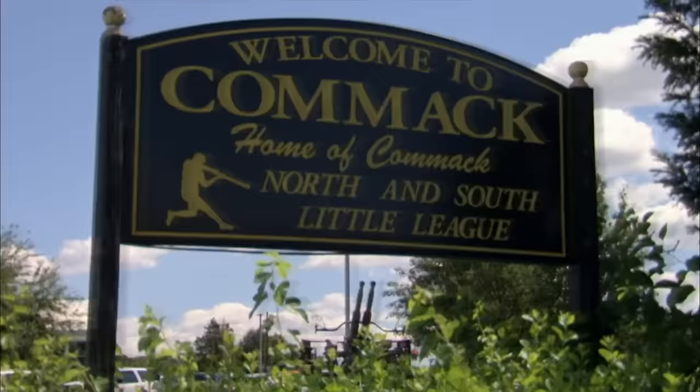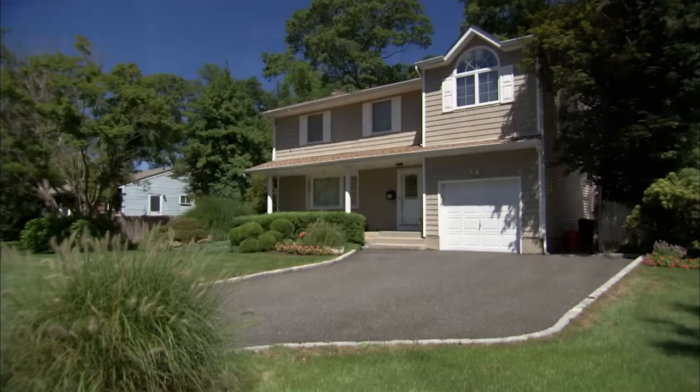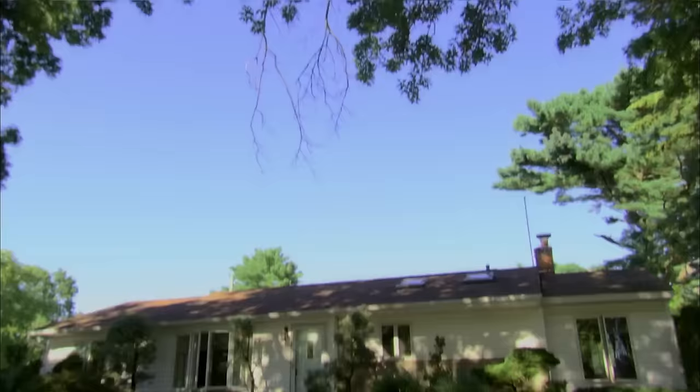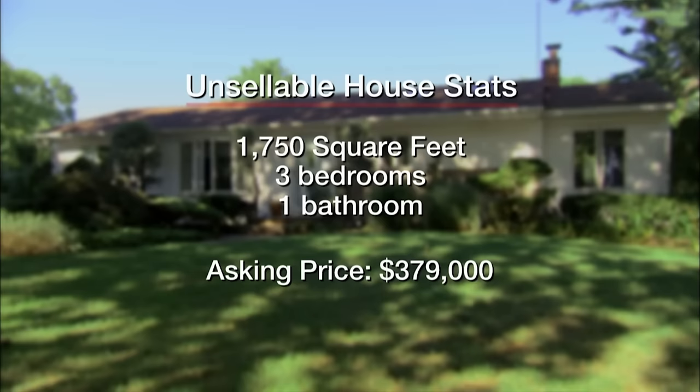We're in Commack, New York, an upscale suburb with boutique shopping and great restaurants. Houses in this community sell quickly and fetch top dollar for square footage. But this one's still on the market. This house has 1,750 square feet of space, three bedrooms and one bath. Listed at $379,000, it's been on the market for 8 months.